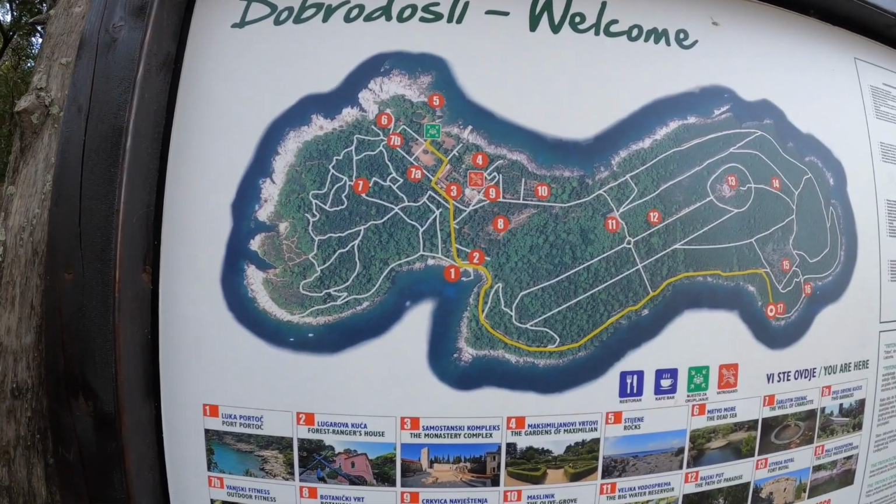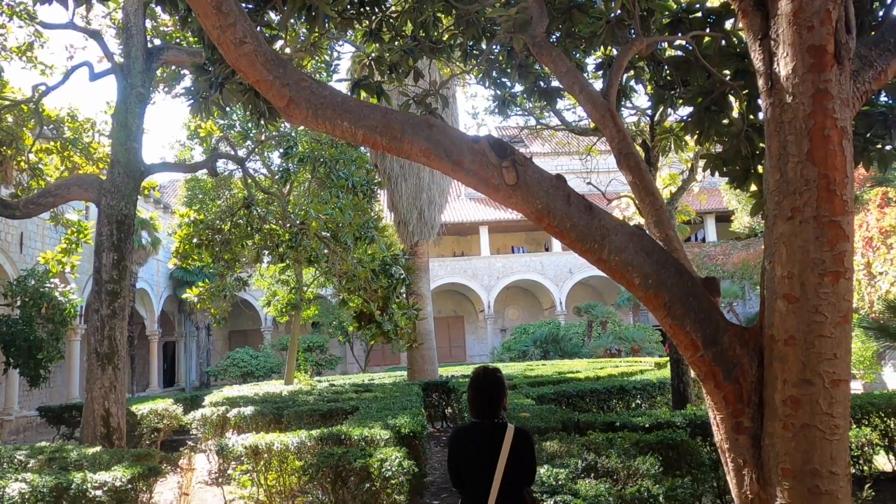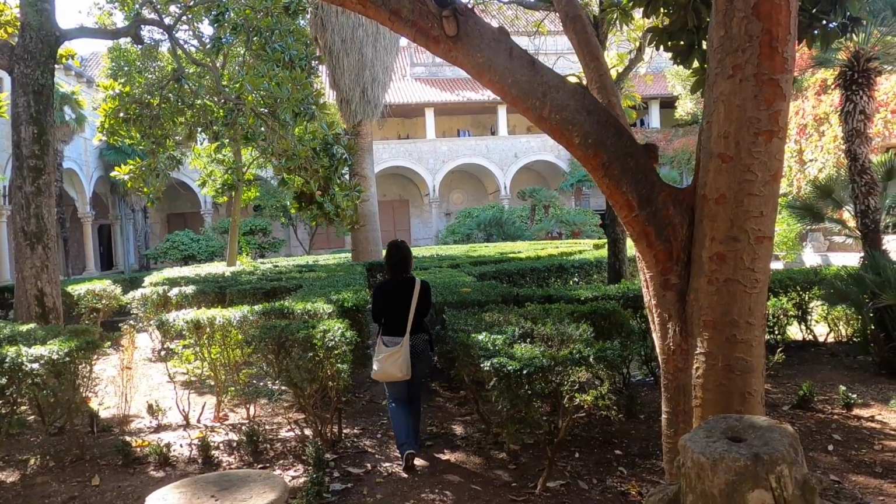But if you follow the map, it's kind of like a scavenger hunt trying to find all 18 items. And it's quite fun. We're really enjoying our time here on the island. So I'd say allow 4 to 5 hours to see the island, and it's definitely worth it.